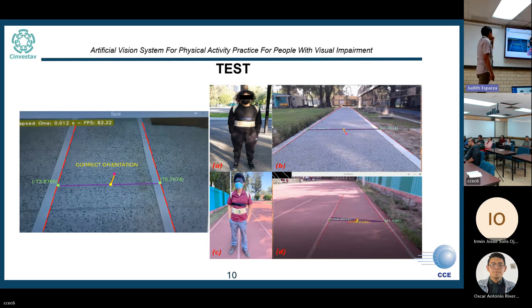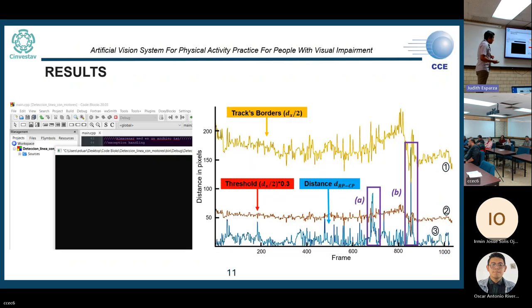And to prove it, we recruited 5 participants. We put on the device, and we covered their eyes to simulate a blind condition. And we tested this in the research center and in an official athletic track. And this is the behavior.